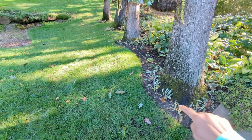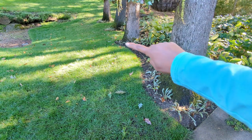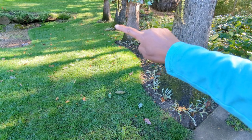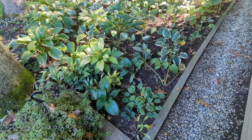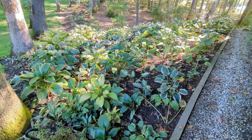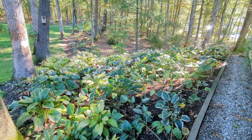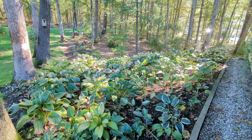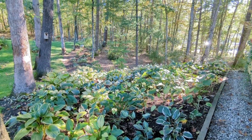And I'm so glad that we added some hosta around this tree here, as well as this tree here, just to continue the pattern that we already had around those two trees. The hosta bed is still looking great, and it is full, which I'm very excited about. A few years ago, there wasn't much going on in this bed, so it really has changed over the last many years.